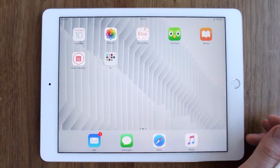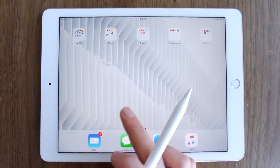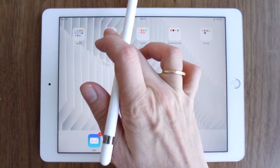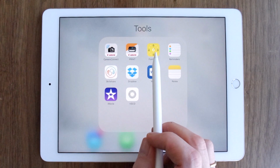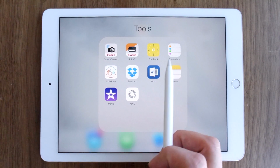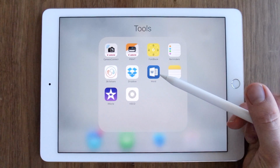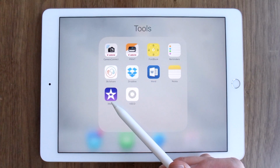I have an art folder, which is where I keep all the drawing tools, but I'll show you that last. I have everything in the Apple section together, as well as the tool section for things like printing. Font Book is just a place you can search fonts. Word you actually can download for free when you have smaller tablets. And then I also have iMovie, that's what I use for all my video stuff, and VSCO Cam for editing photos.